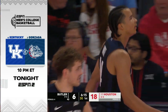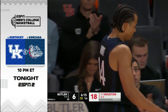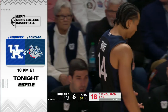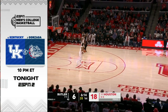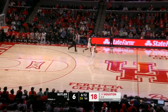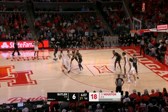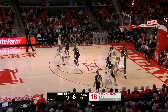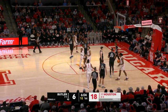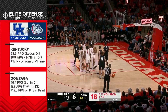More college hoops tonight on ESPN2 and the ESPN app. A top 10 matchup in Seattle at Climate Pledge Arena. Number 4 Kentucky gets the 7th-ranked Gonzaga Bulldogs. Third game in 6 years in a series between Kentucky and Gonzaga. I remember last year that game came in February, and it was a much-needed contest for Gonzaga, who had 0 quad 1 victories up until that game inside Rupp Arena. A game in which they won.